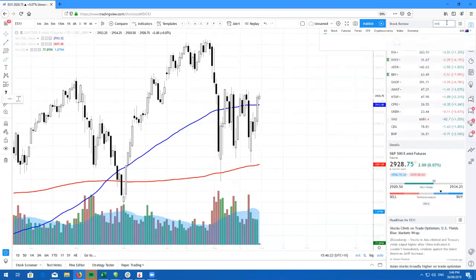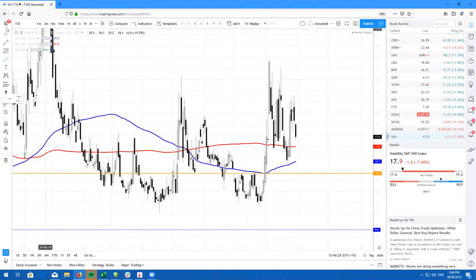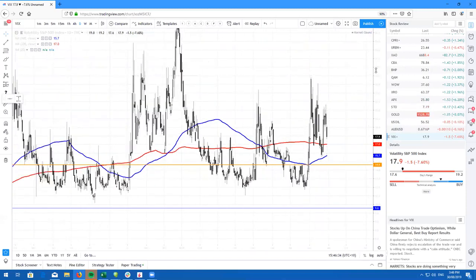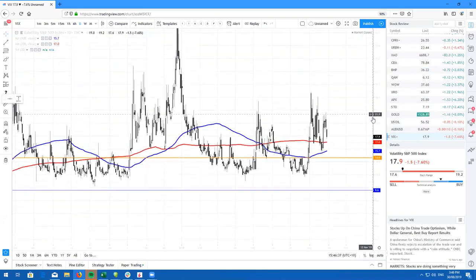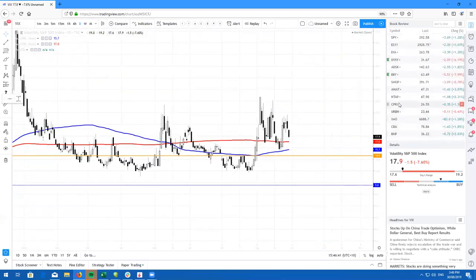If I just type in the VIX here, you can see volatility is slowly dropping off, which is a good sign. I hope a lot of the options sellers are taking advantage of this volatility and getting some really nice premiums.